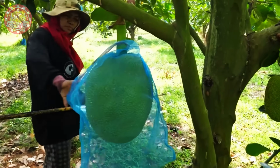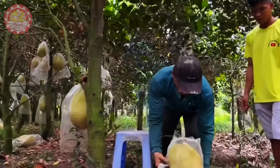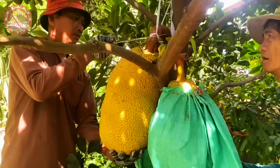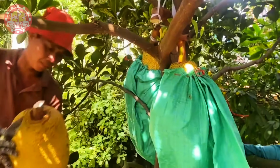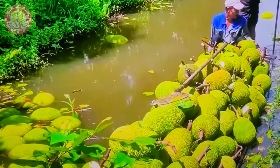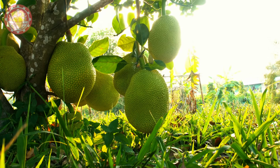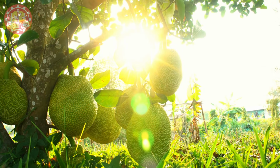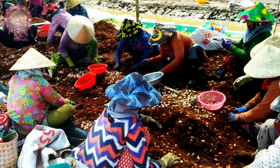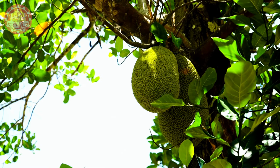Now, before we get into how these monster fruits are grown, let's talk about why they're such a big deal in Thailand. Jackfruit farming in Thailand isn't just about growing food, it's a family tradition. Farmers have been passing down their jackfruit growing secrets for generations, like some kind of fruity ninja training. And in case you're wondering, no, they don't just wake up one day and decide to grow giant jackfruits. It all starts with choosing the perfect seed, a process so important that some families believe it can decide the future of the entire farm.